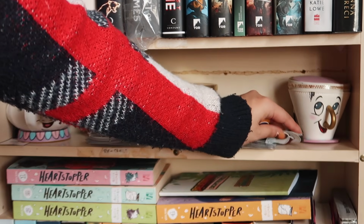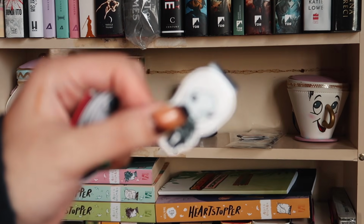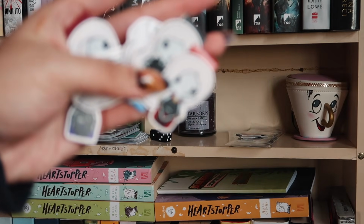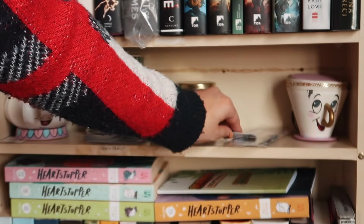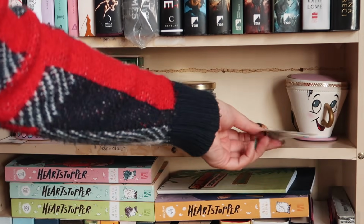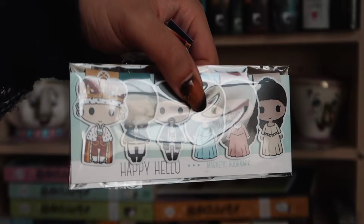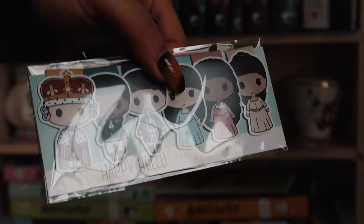Some more Happy Hellos. These were on the spines of my Throne of Glass books. They are the Selena bookmarks from the cover of every Throne of Glass book, but I recovered the books with Nerdy Ink dust jackets, so I took them all off. And I also have a couple of sets that Ryan got me for Christmas. So we have Crescent City and also Hamilton, and these are on here because I need to put up another string, but I don't have any fishing wire.